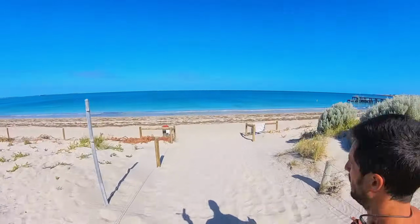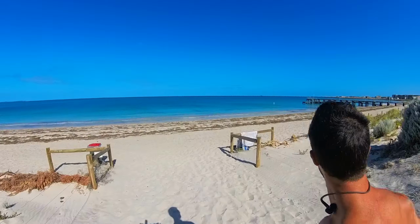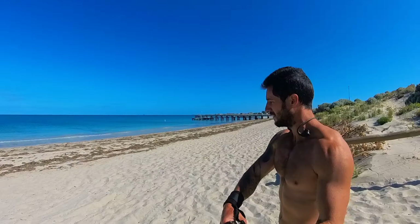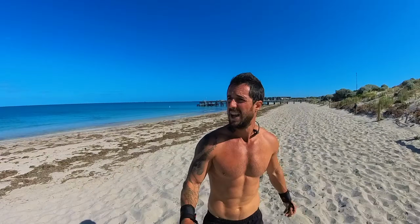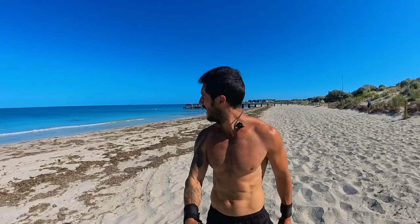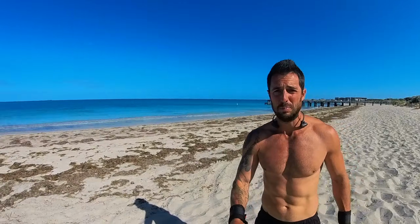So I'm just going to run down here and have a look at it. Isn't that beautiful? Beautiful morning, and there's a nice little walk on the jetty if you want. And just on the other side, they've got a netted area to protect you from sharks, and I'll be doing a lot more filming here. So just wanted to show you Coogee Beach at its best. Just have a look at that.